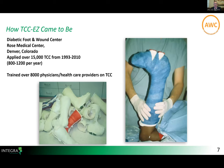As Troy said, I was the medical director for the Diabetic Foot and Wound Center in Denver, Colorado for 17 years. During that time, we averaged between 800 and 1,200 total contact casts a year. And I've trained over 8,000 doctors and nurses and physical therapists and nurse practitioners in how to utilize total contact casting as a primary line of treatment.